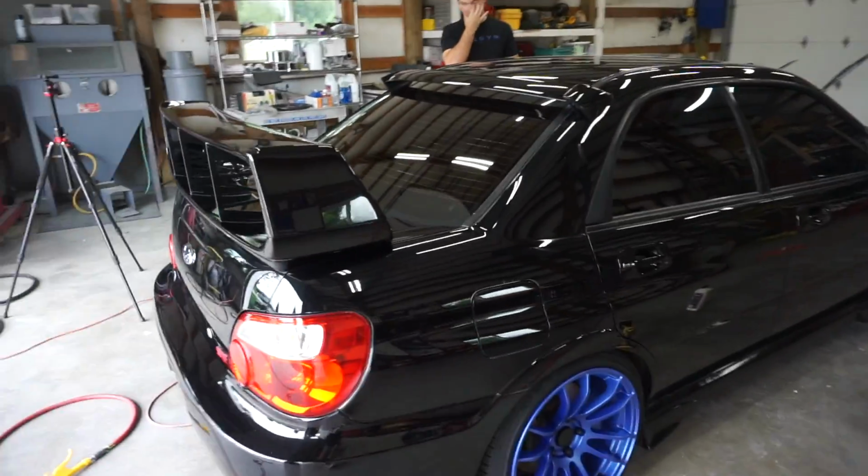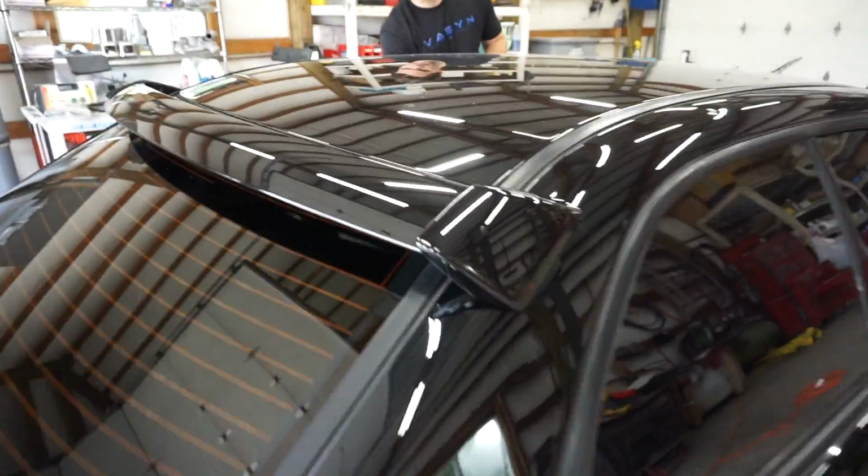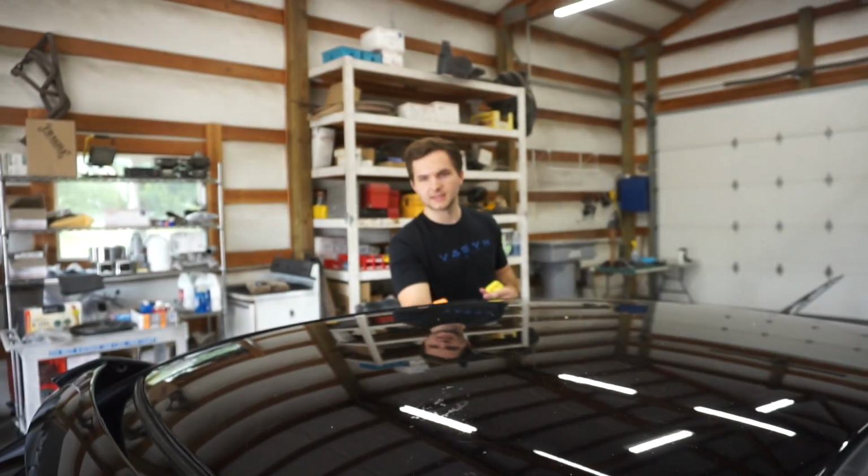Jared and I have been busting ass all day on this car. We got a ton of stuff done. Taillights buffed, headlights buffed, windows buffed. Jared somehow brought this roof vein back to life. Hey, it looks way better.